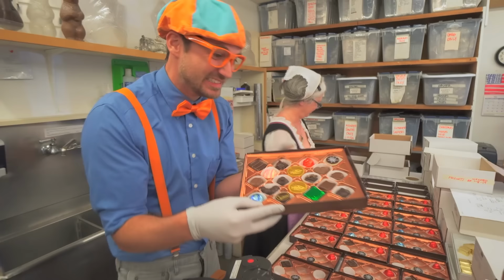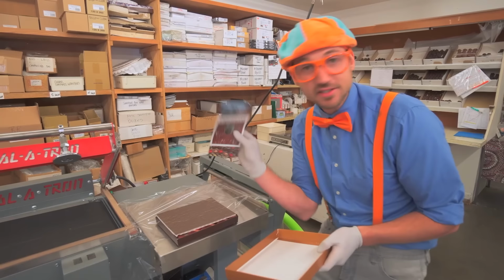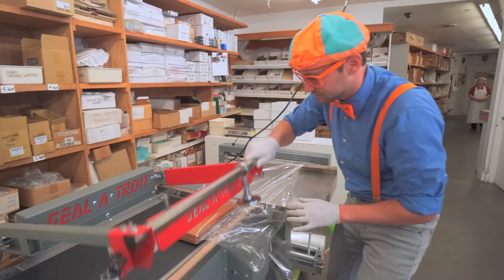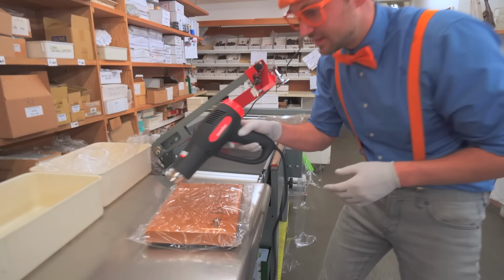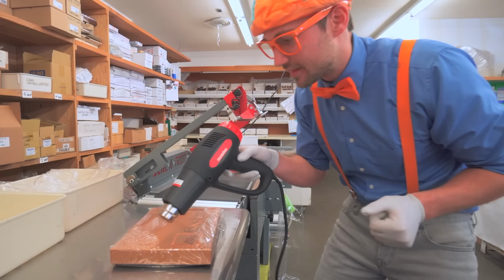Okay. Now, let's complete the process. So, we need to take this box of chocolates, put this pad on top, and then this flyer, Bohm's Chocolates. Put it right on top, and then let's put the top of the box on, slide it inside the plastic, push it onto the conveyor belt, shut it. Perfect. Okay, now we need to take this heat gun, and this is called shrink wrap. It tightens up the plastic, makes it nice and tight. Oh, this is kind of fun. Yeah, that's looking real good.